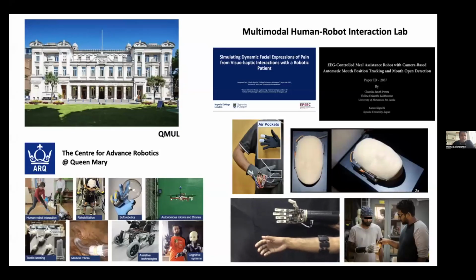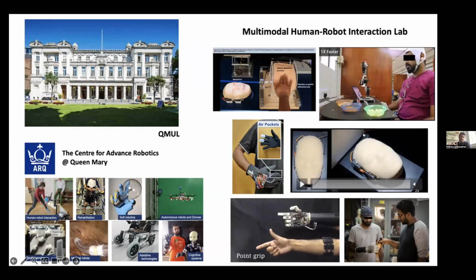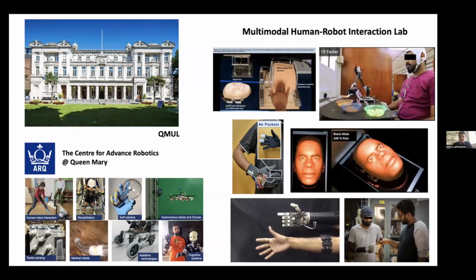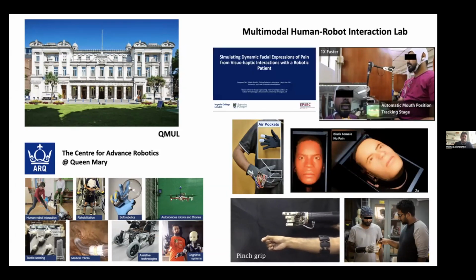As I said, I'm from Queen Mary University of London, and I'm also part of a large center called the Center for Advanced Robotics at Queen Mary, where we have different groups working under one place. But specifically in my lab, I'm interested in multimodal human-robot interactions, specifically related to assistive robots or medical robots. These are some of my existing work within my lab, and also my previous work. Previously I was in Fumia's lab and also at Imperial.